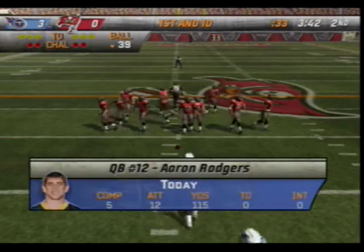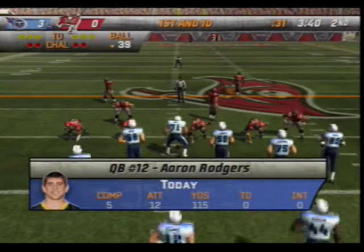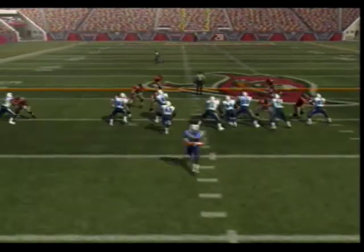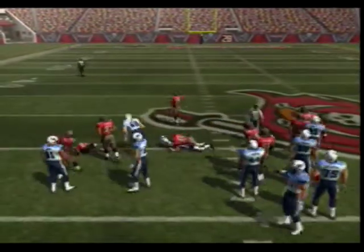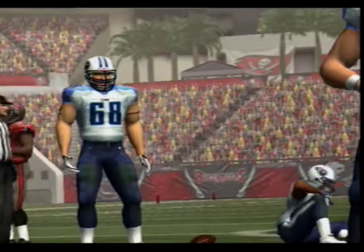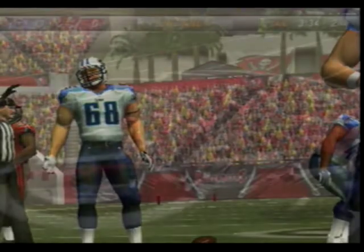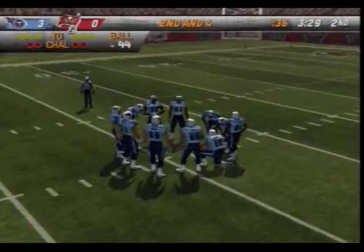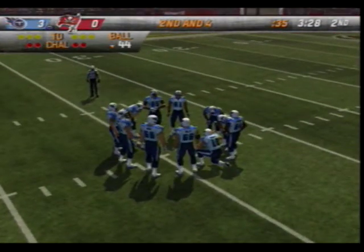First and 10. Ball on the 39-yard line. The Buccaneers line up at a 4-3. Thomas comes up to make the play at the 44-yard line. Now they got to keep going at it. They can get that defense tired and on its heels. These drives will get longer and bigger as the game goes on.